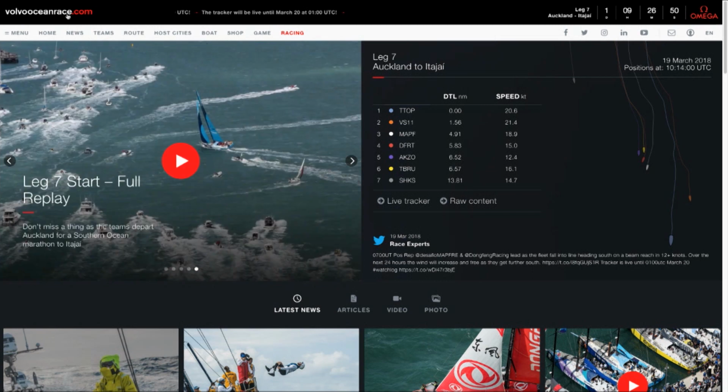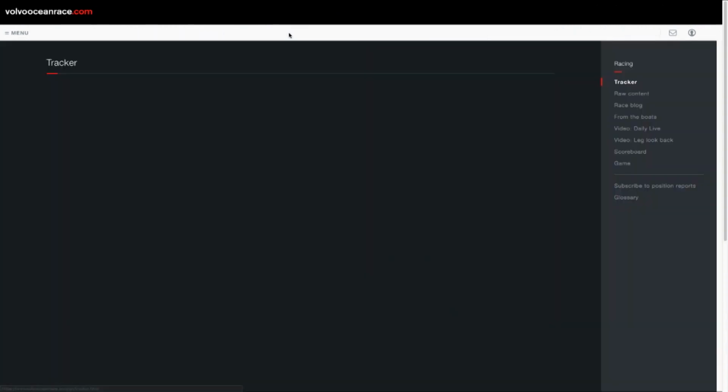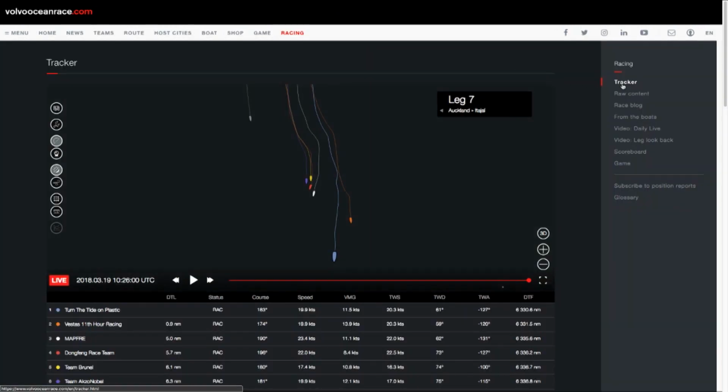And you yourself can keep up to date with all of this because the tracker is live at the moment. Normally it's live for 24 hours after the start, but we've pushed it to 48 hours this time. And if you don't know how to find it, this is how you do it. VolvoOceanRace.com, the website, click on racing, and then it will take you straight to the tracker.